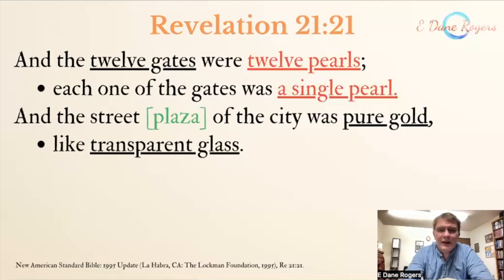All right. Moving on to our last verse tonight. Revelation 21:21 says, "The 12 gates were 12 pearls. Each one of the gates was a single pearl, and the street of the city was pure gold, like transparent glass." Now, let's tackle the streets first.